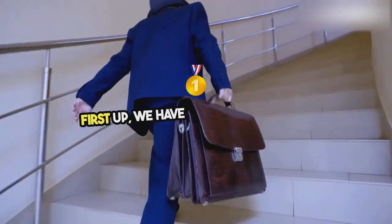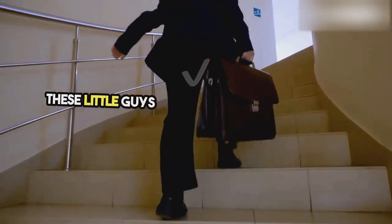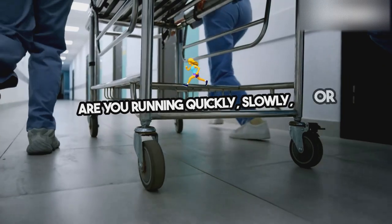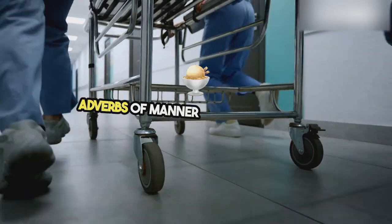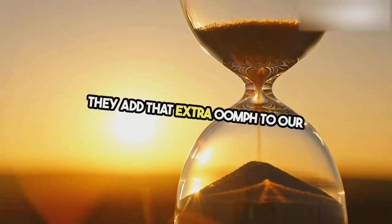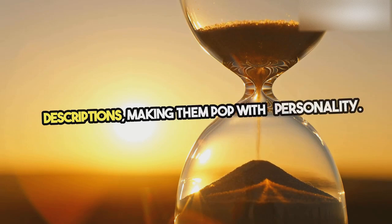First up, we have adverbs of manner. These little guys tell us how an action is being done. Are you running quickly, slowly, or gracefully? Adverbs of manner give us the scoop on the style of the action. They add that extra oomph to our descriptions, making them pop with personality.